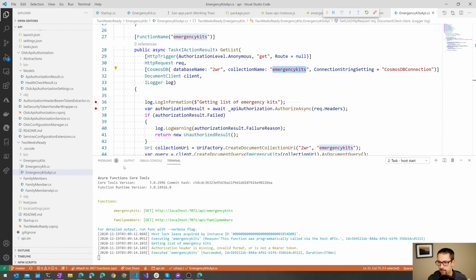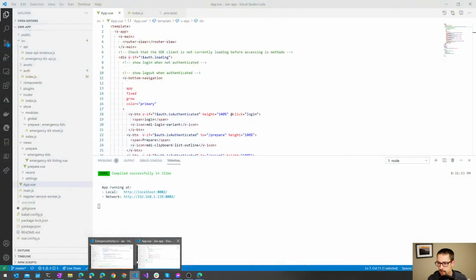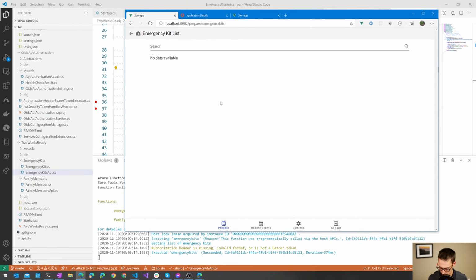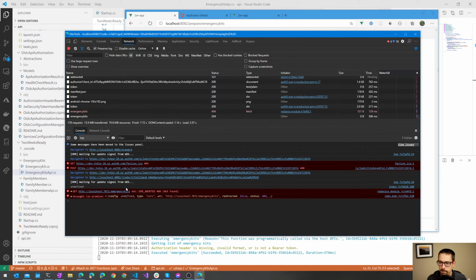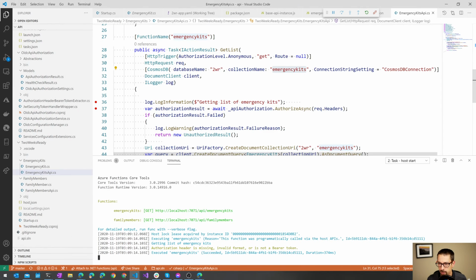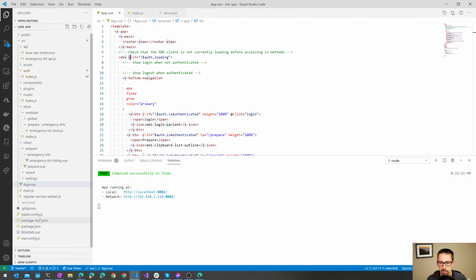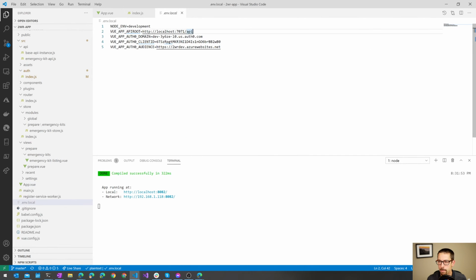I do still have it running, and I had set some breakpoints, but it looks like maybe it didn't make the call that I was expecting it to make. So what happened this time? Oh, 404 not found. Right, so that's an easy fix. My environment local settings are not quite right.